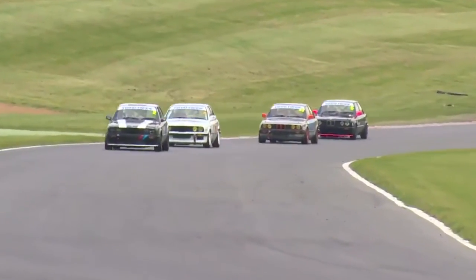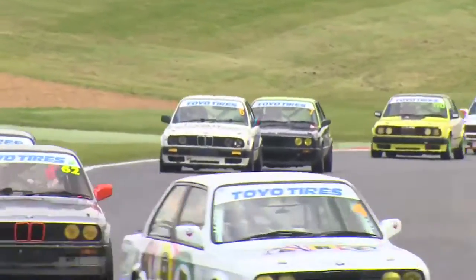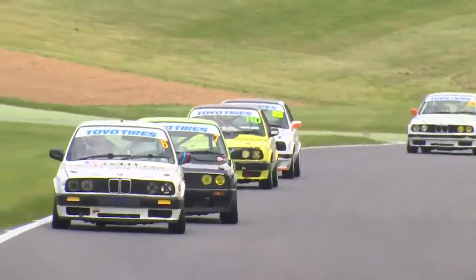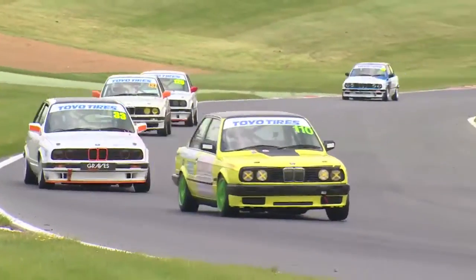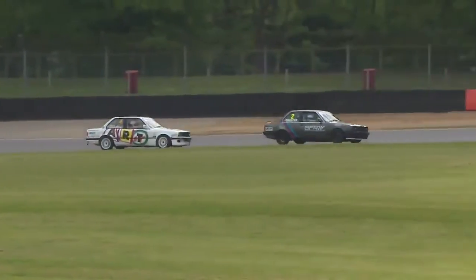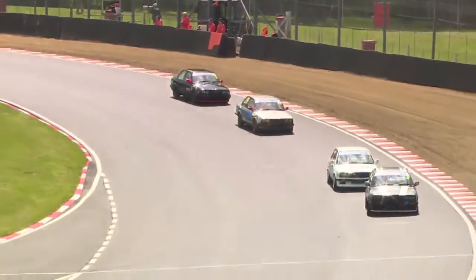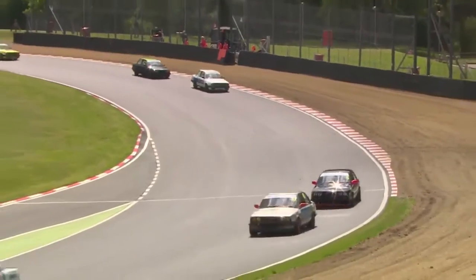Some super fighting going on a little further down the field. Ian Shepherd having a nice scrap as well with Mark Palmer. There's the white car. Palmer, Shepherd just behind them, being chased by Sam Strong and then David Graves. There's David. While Harry Goodman looking to line up the move on Swaffer once more.